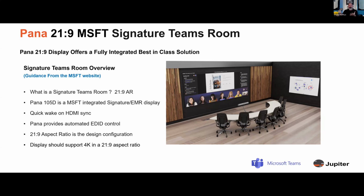And you think, why not? I'm walking into the conference room. I push a button to start my system up. The display should pop up. Why didn't they add that to the other products that are out there? They didn't because all they did was take their digital signage displays and elongate them a little bit to make them 21 by 9. So it's designed for digital signage.